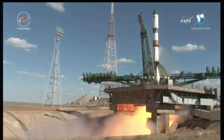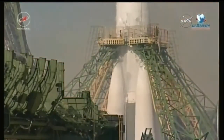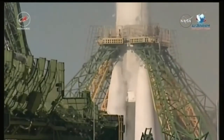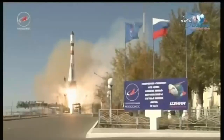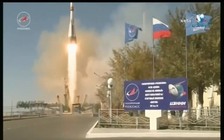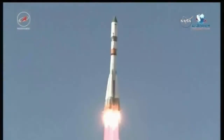Main engine start initiated. Turbo pumps and engines up to flight speed. And liftoff. Liftoff of the 68th Progress resupply craft, bound on a 2-day journey to the International Space Station.